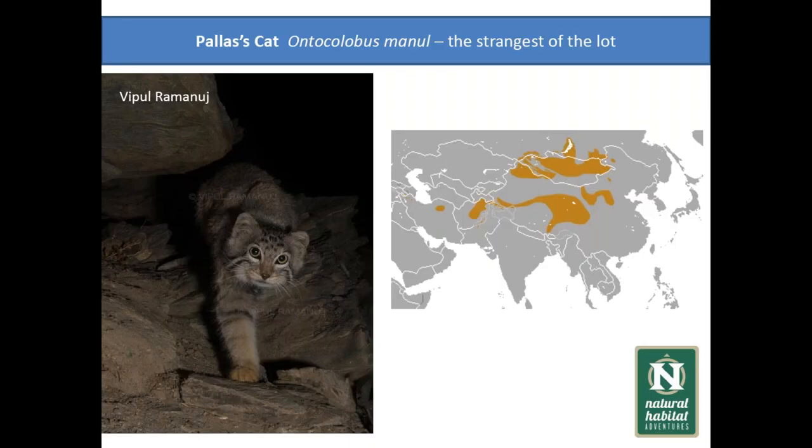And quite opposite to the lynx is the Pallas's cat, which is also found in similar habitats of the high Himalaya and Tibet. And this is definitely the opposite of the lynx, and it is not a conflict animal. In fact, the locals in most places where the Pallas's cat is found don't even know about the existence of this cat. It is such a secretive cat, very small.